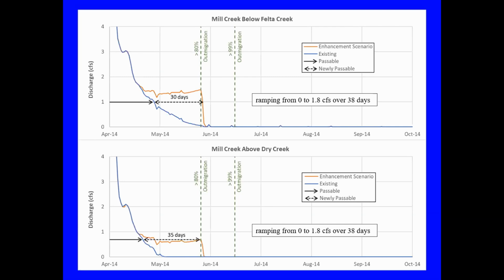So this illustrates the advantages of having real-time streamflow monitoring, having an adaptive management plan, and having the ability to control releases in a real-time fashion, versus having a management strategy where we do a constant release at an established time frame.